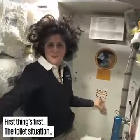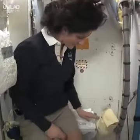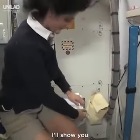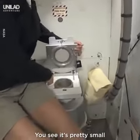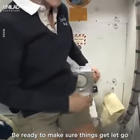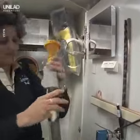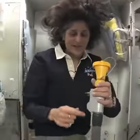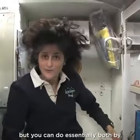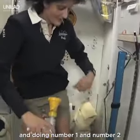Here we are at the throne. And of course, it serves two functions. Number 2, right here, I'll show you. But you see it's pretty small, so you have to have pretty good aim. Be ready to make sure things get let go in the right direction. And this guy right here is for number 1. So they're sort of two slightly separate functions, but you can do essentially both by hanging on right here and doing number 1 and number 2.